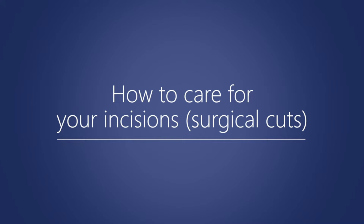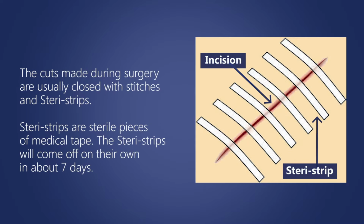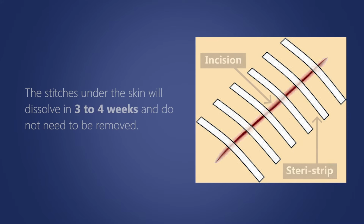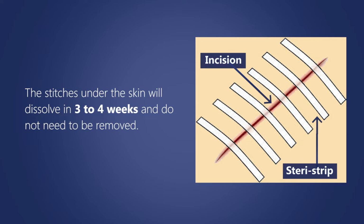How to care for your incisions or surgical cuts. The cuts made during surgery are usually closed with stitches and steri strips. Steri strips are sterile pieces of medical tape. The steri strips will come off on their own in about 7 days. You can take the steri strips off if the strips begin to fall off on their own, or they are still on after 7 days. The stitches under the skin will dissolve in 3 to 4 weeks and do not need to be removed.